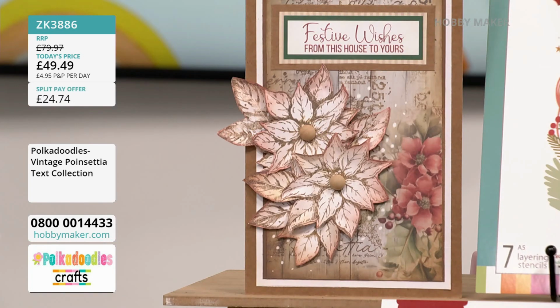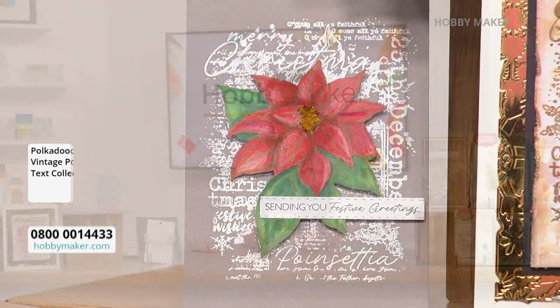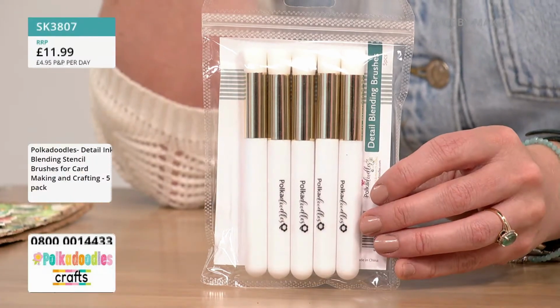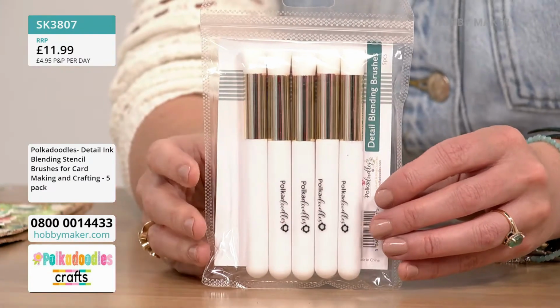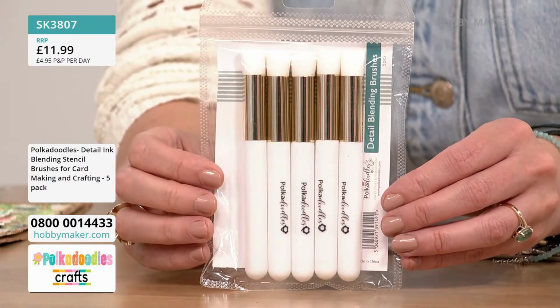Now, there's a few other bits that I just want to mention to you because a lot of you are coming through and taking advantage of these. I'm not surprised. A lot of people have been finding bits on the web as they do. These are just lovely. You're getting a set of 5. They look gorgeous, and I imagine it's really easy to get into the areas you want to. It is, yeah. They're really good for detail, but also for any kind of stenciling.